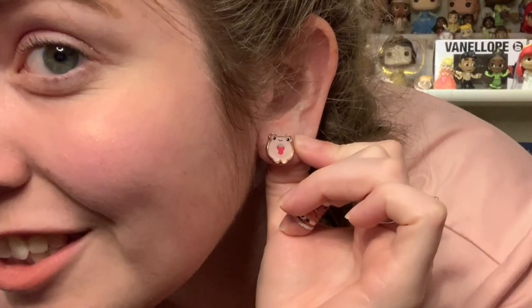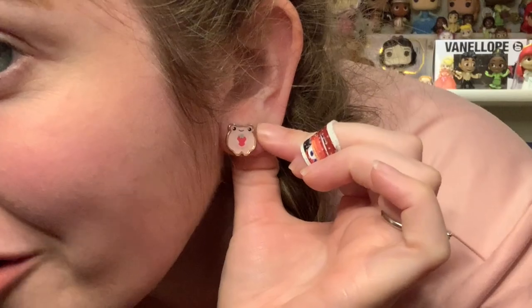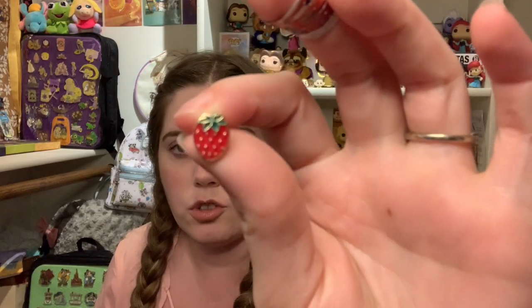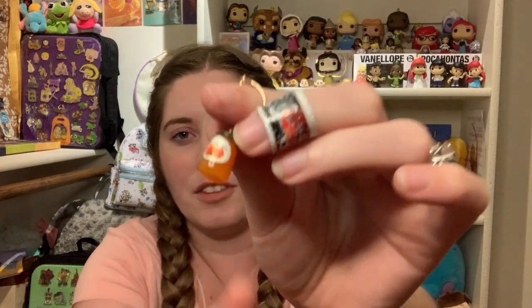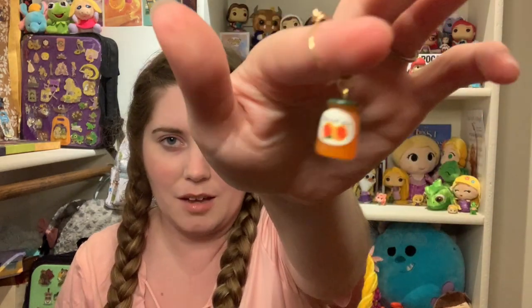So another thing that I got with that Hot Topic order, I was actually looking for some new earrings. So I'm wearing a pair from this little set that I got. There are these cute little cottagecore-vibes ones of a frog holding a strawberry. There's a little strawberry one, a little daisy one. Are these little jam jars? We have apricot jam, strawberry jam, plum jam. They're so super cute. Look at that. That's adorable.